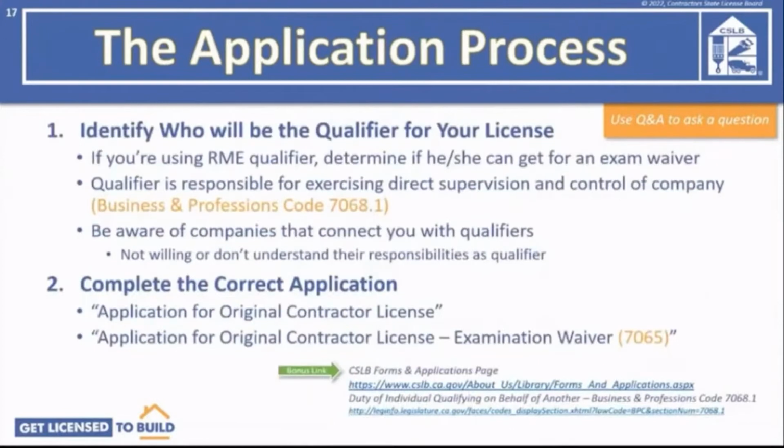Okay, now let's break down the steps of the application process. First, identify who will be the qualifier for your license. That person will be responsible for exercising direct supervision and control of the company. If you're using an RME, or responsible managing employee, as your qualifier, determine if he or she can qualify for exam waiver. Be aware of companies you pay to connect you with a licensed qualifier. In some cases, these qualifiers are in a different part of the state and cannot exercise the direct supervision needed, or they aren't willing or don't understand their role as a qualifier.